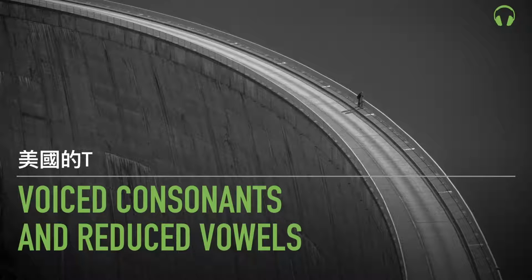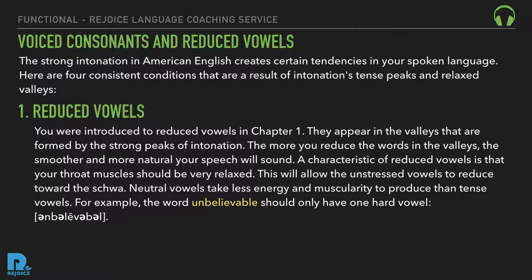Voiced consonants and reduced vowels. The strong intonation in American English creates certain tendencies in your spoken language. Here are 4 consistent conditions that are a result of intonation's tense peaks and relaxed valleys. 1. Reduced vowels. You were introduced to reduced vowels in Chapter 1. They appear in the valleys that are formed by the strong peaks of intonation. The more you reduce the words in the valleys, the smoother and more natural your speech will sound.